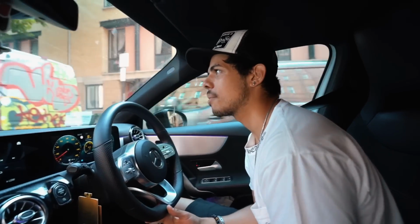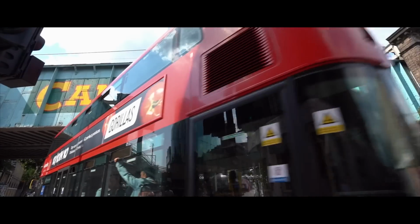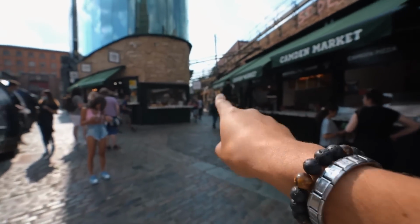Wait, what? Okay, this is apparently where the first vintage store is, but it's not here. But we shall find it. Anyway, first stop is Camden. I'm not sure of the names of the shops just yet, but I just remember where they are. Camden Lock sign. Literally walk down this little alleyway.